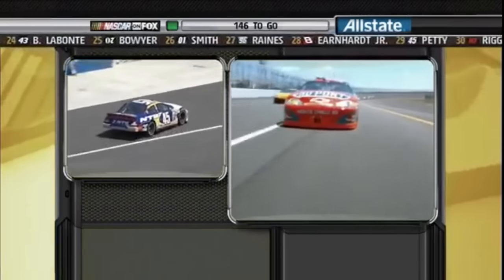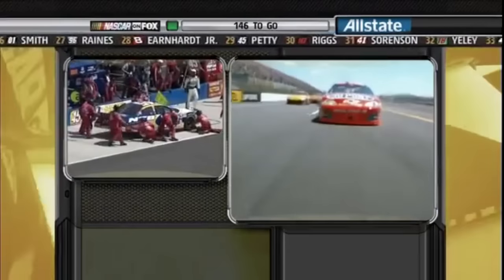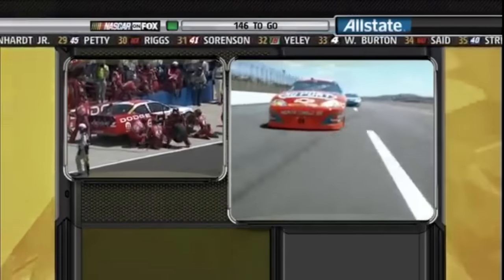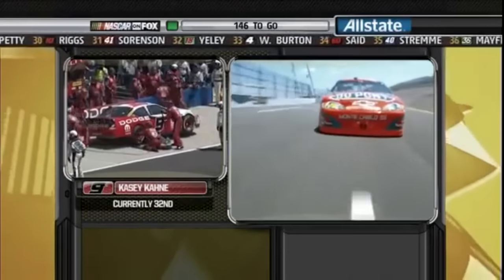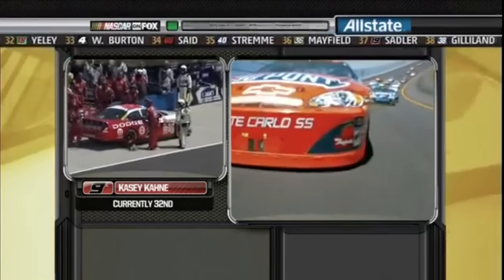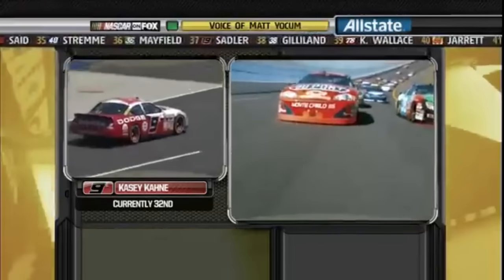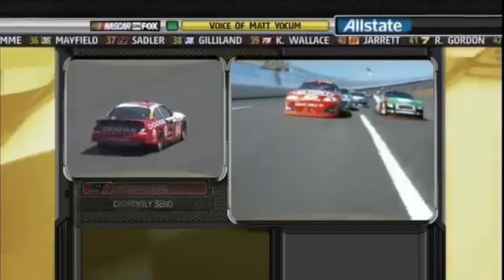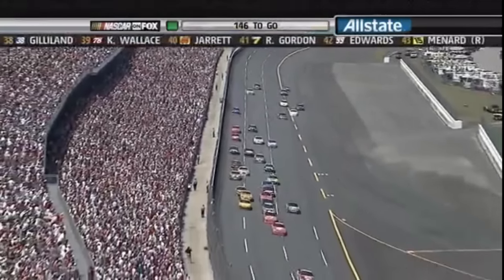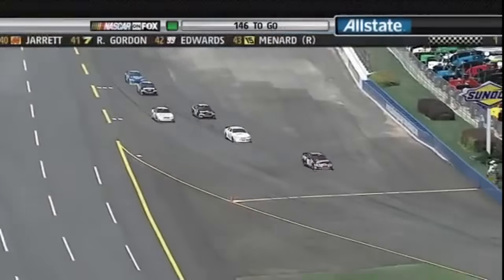Scott Riggs is in to make his stop along with Kyle Petty. And Casey Kane in front of Matt. And you got the 9A of Casey Kane. A lot of guys are going on right side tires only, making sure the tank is full of fuel. Casey does have a teammate that he pitted with, the 10, and also a corporate teammate, the 45 of Kyle Petty. Ward Burton also pitted with them. We're told that Dale Jarrett had ignition problems. That's what sent him to the garage.